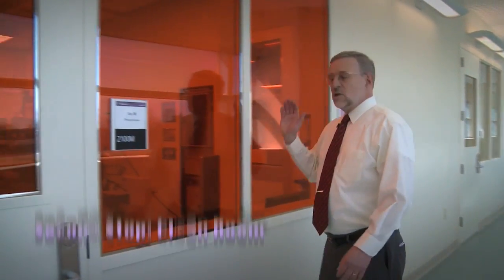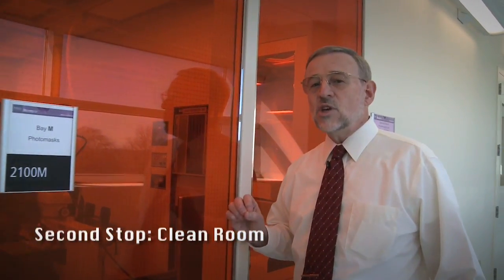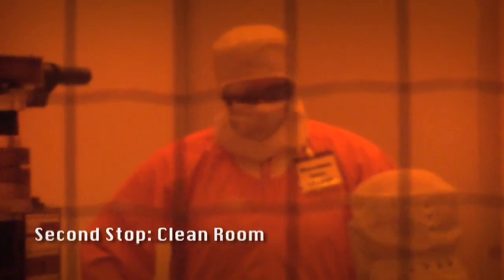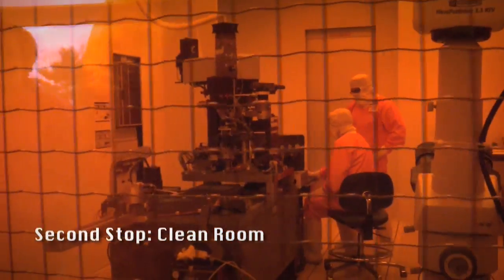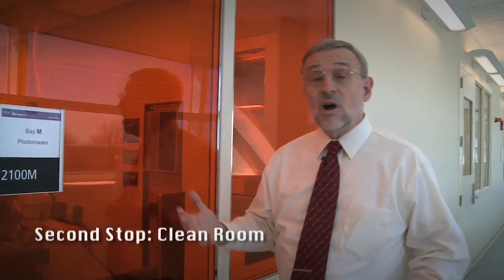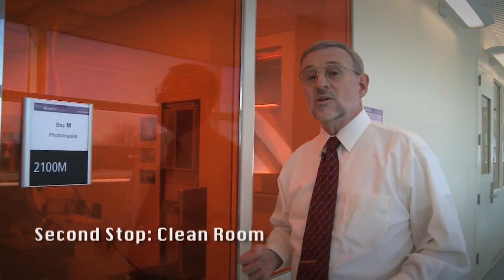In this room, we use light beams to make little channels smaller than the width of a human hair that can allow the blood cells to go down those channels and then be counted properly and analyzed for a blood analyzer. The windows here are orange covered because we have to get out all of the stray light that would otherwise destroy the process of making those very, very fine channels.